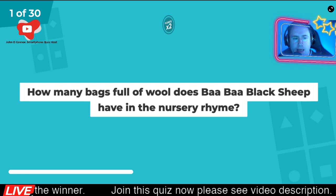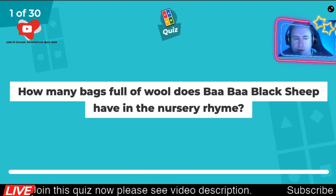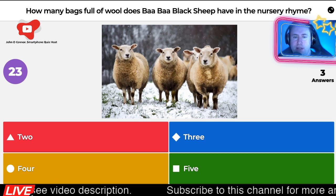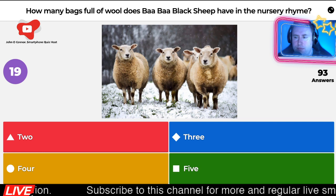Here's the first one. How many bags full of wool does Baa Baa Black Sheep have in the nursery rhyme? 2, 3, 4, or 5? Lock in those answers before you get to the last 8 seconds on the countdown. Quicker you answer, the more points you earn.